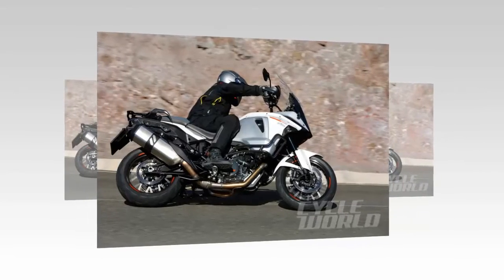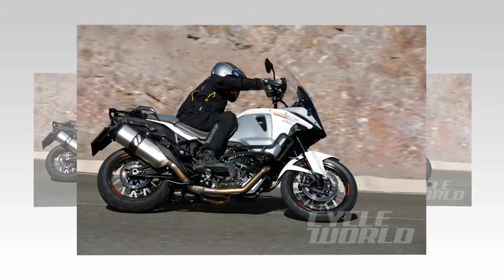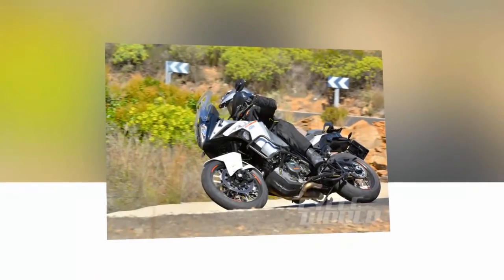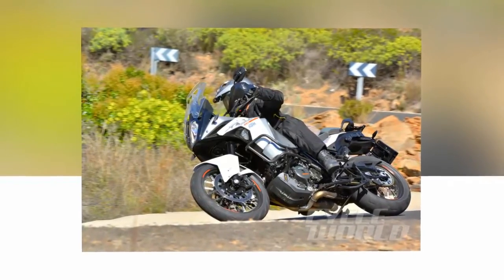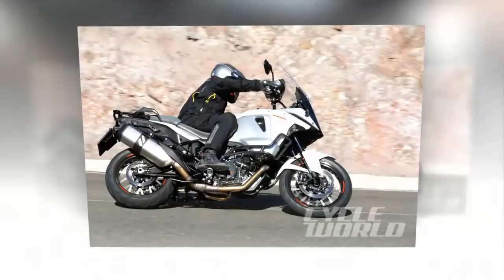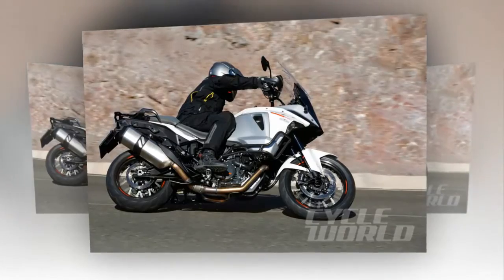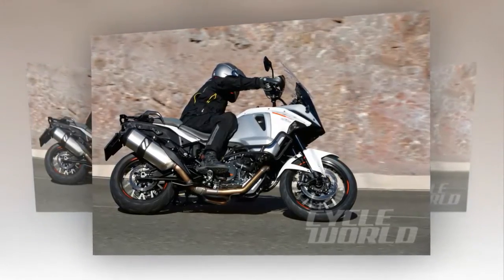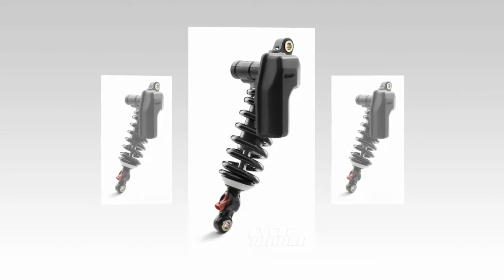When the KTM 1290 Super Duke concept was first shown at EICMA in 2012, we couldn't believe our eyes. At the time, it seemed so over the top, almost absurd. But now, after having lived with a Super Duke for more than a year, and also having logged serious miles on two versions of the 1190 Adventure, stuffing the 1301cc twin into the brand new 1290 Super Adventure makes complete sense.